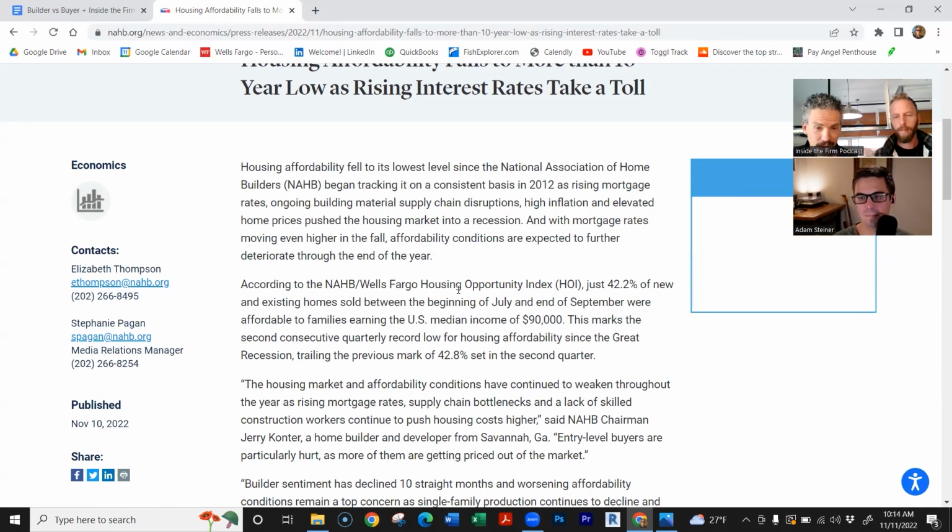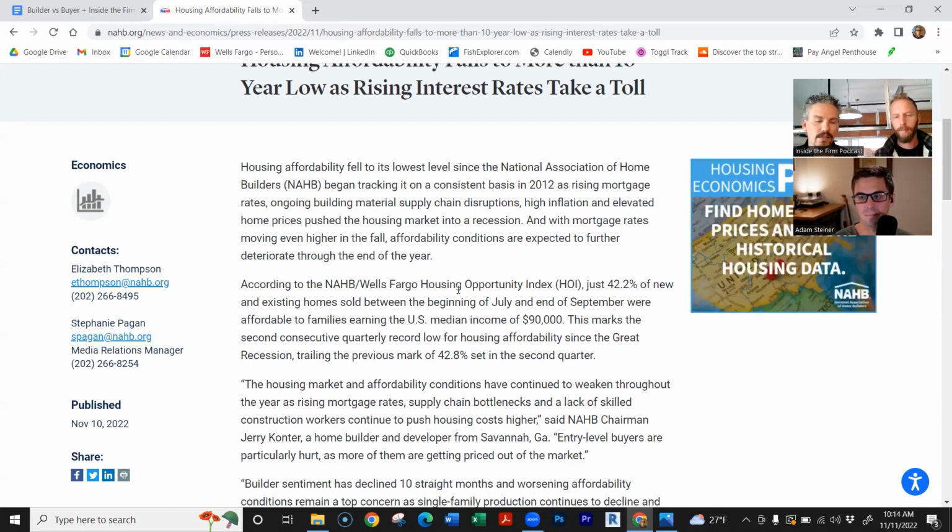Median income of $90K. This marks the second consecutive quarterly record low for housing affordability since the Great Recession, trailing the previous mark of 42.8 set in the second quarter.